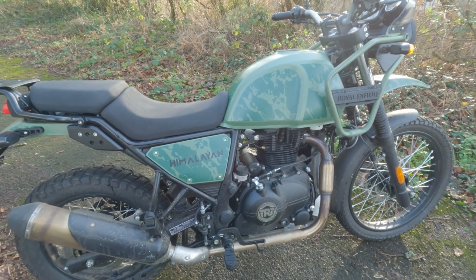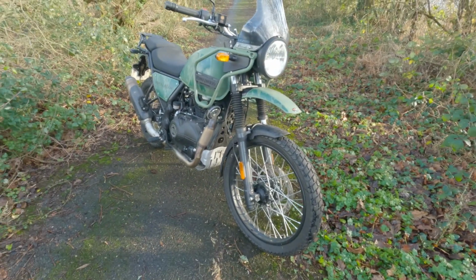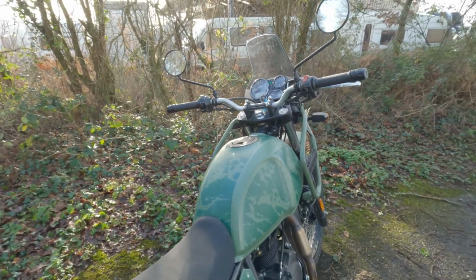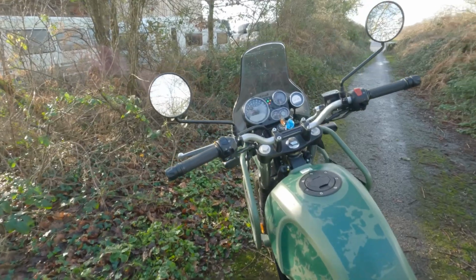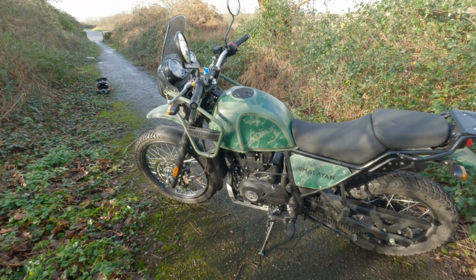I think we'll continue on some of the B roads and then maybe try and get a bit of a top end test and see how it feels at a bit of speed. The screen certainly does a good job of keeping the majority of the wind off of your top half and off of your head at 60 mile an hour, which I've been sat at so far. So yeah, I think for me it's a thumbs up for the time being, but we'll continue and see how we get on.